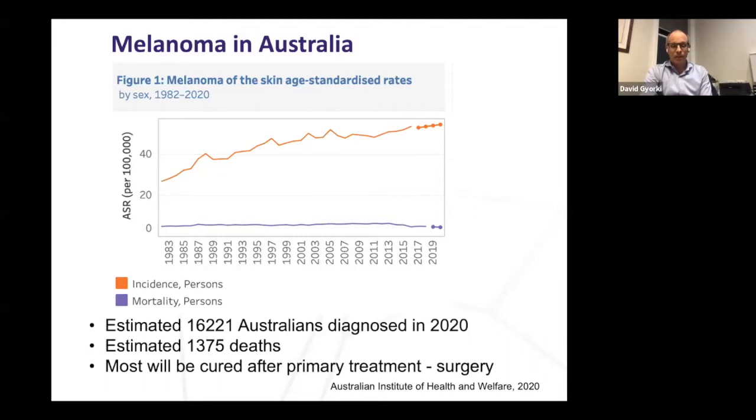The key point here, though, is that most patients with melanoma are cured of their disease, and the treatment modality that is most successful for most of those patients is surgery. So most patients with melanoma will never require any drug treatment, and will be cured of their disease with an operation.